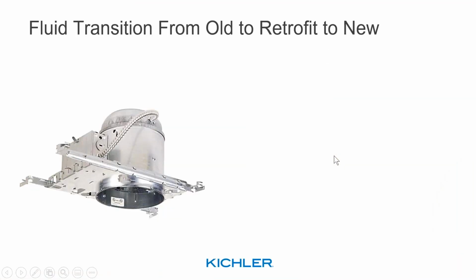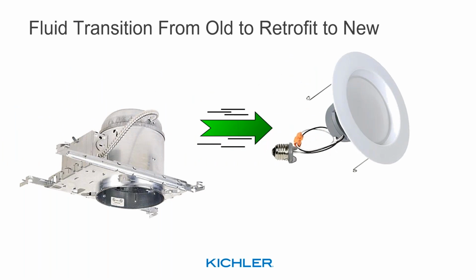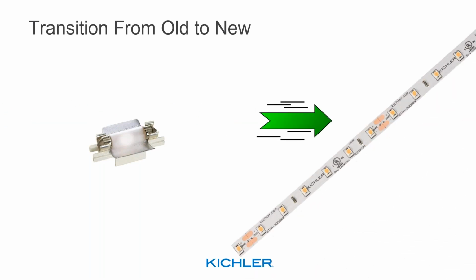We've seen this transition, so everyone knows what this is. This is an old recessed can, and that was switched over to a screw-in internal unit. And now we've transitioned to this LED downlight. This used to be the way we did architectural detail lighting. It was a festoon lamp, it was finicky, it was hot, it left hot spots, and now we've transitioned to LED tape.